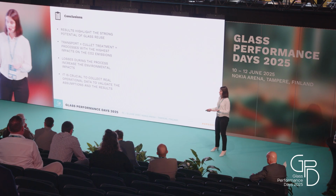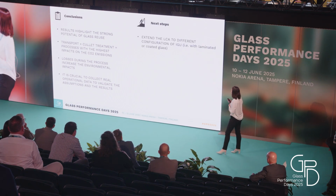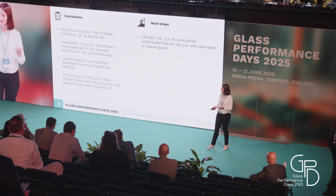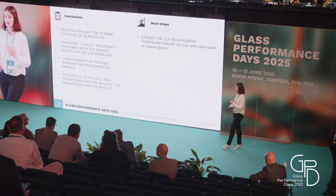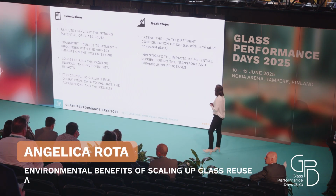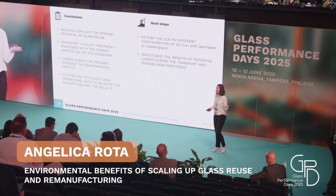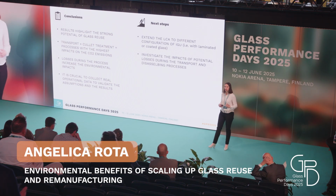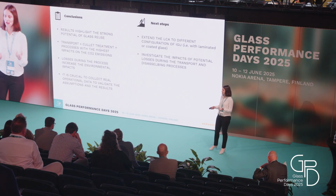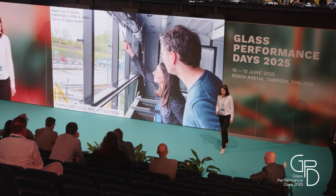Next steps that I can identify are, of course, to extend the LCA assessment to other glass types, so an IGU including coated glass, laminated glass, and then again, investigating how the different losses that can happen during the transport of the IGU or during the IGU disassembling, because one pane, one IGU can break, and then, of course, we can have a lower yield.